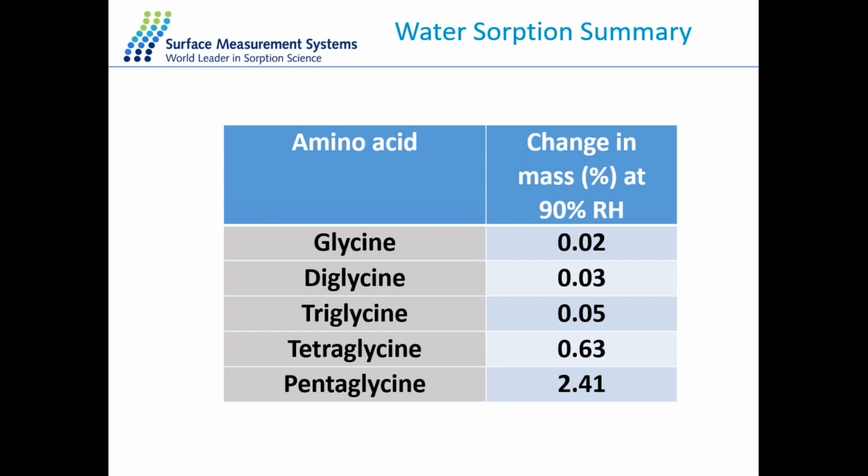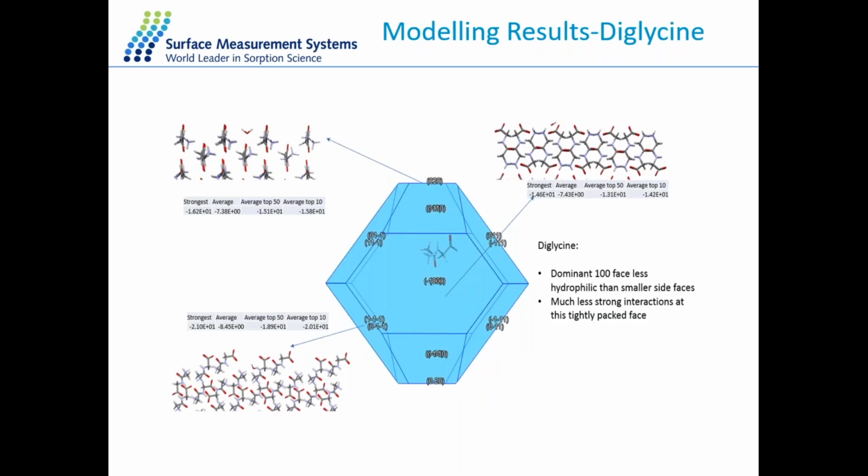In order to get a more fundamental understanding of why this is occurring and how water is interacting with the materials, we did some modeling of how moisture interacts with these materials. And again, if you want specific details on the assumptions and the types of models used, I'll be happy to provide that information offline. Just send me an email. We are not finished with all of the modeling results, but we have done it for some of the lower chain glycine molecules, and this is for diglycine.